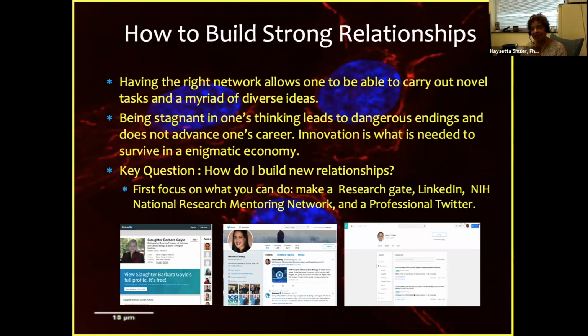Okay, and as Dr. Hinton has already gone over, it's just going over how to build strong relationships. And as we all know, building or walking through those right networks takes not just one step, but you have a myriad of diverse ideas that comes together. You have a collage of people from different backgrounds that have come together, but you have to have that communication part in order to build that right network. Also, you have to be able to be innovative, creative, and you're looking for ways to advance a person's career or your mentee's career. You must remain innovative.